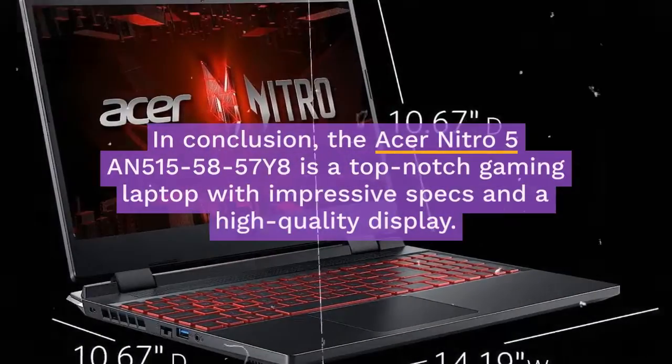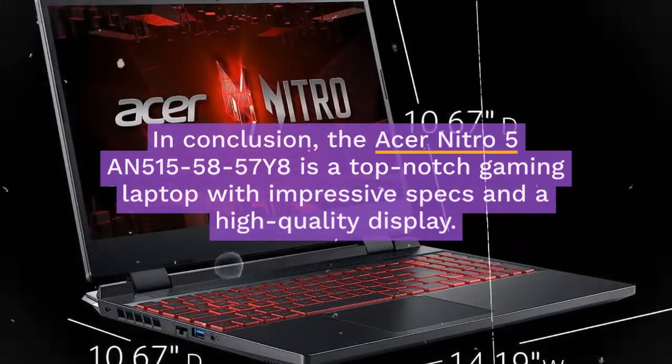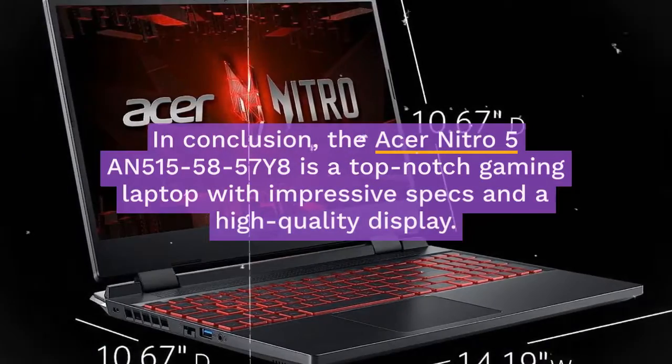In conclusion, the Acer Nitro 5 AN515-58-57Y8 is a top-notch gaming laptop with impressive specs and a high-quality display.